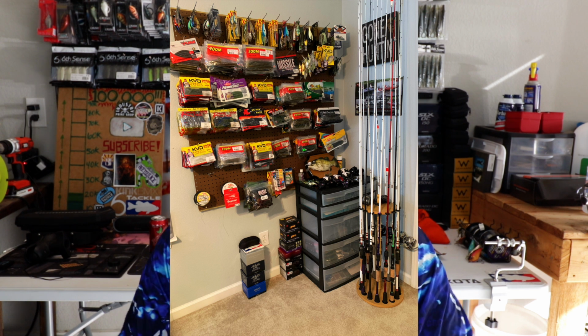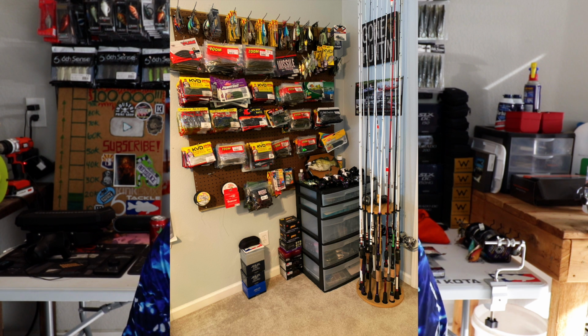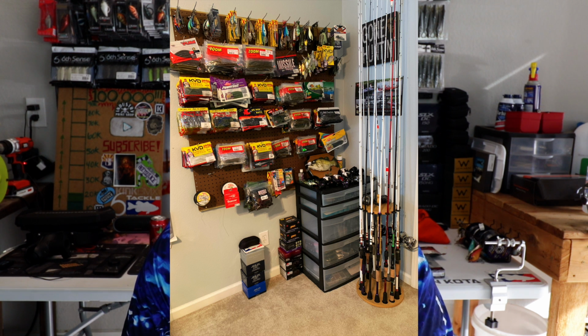I see Zoom, KVD, Yum, Missile Baits. This is a very nice submission, man. It's clean. It's very well put together. The room is clean. I love how clean the carpet looks, and everything has just come together to make this one really awesome tackle arsenal photo.